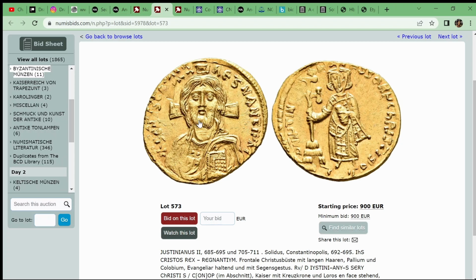But I feel like it's almost become its own subset of what I would call ignorant collecting, where you don't have to learn the industry, you don't have to learn the academic literature, you don't learn your types, you learn the grades. And I feel like you're not even collecting ancients at that point, you're just collecting the slab.